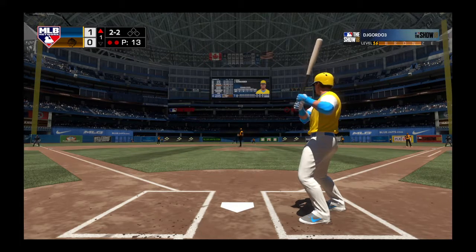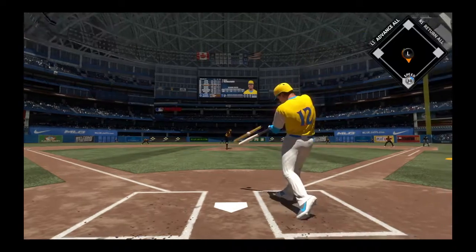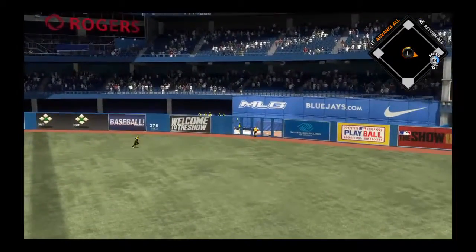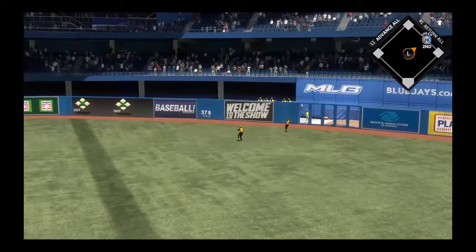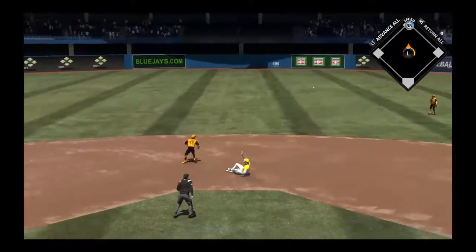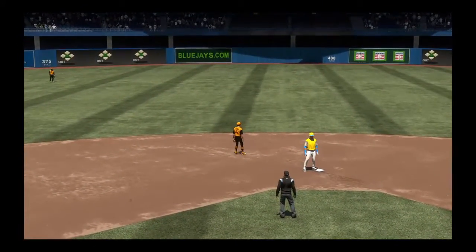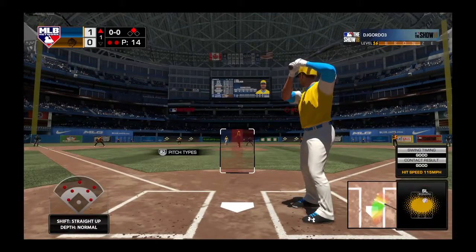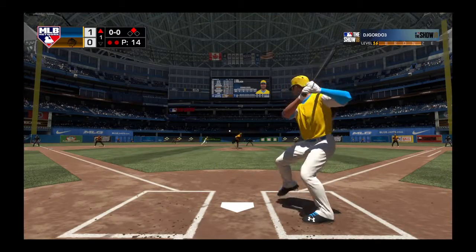The 2-2. Now here's another one. Again belted to deep right, and that is off the wall in right field. And he will pull into second with a two-out double. Digging in the switch hitter, Neil Walker. Runner in scoring position with two guys.